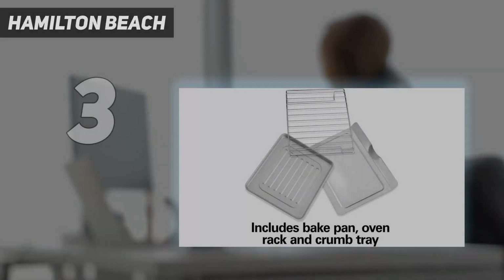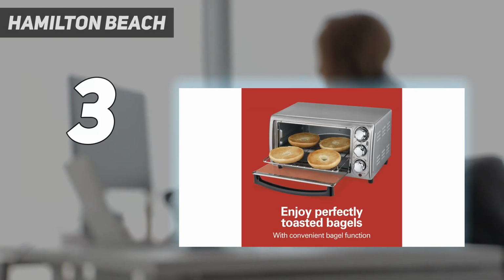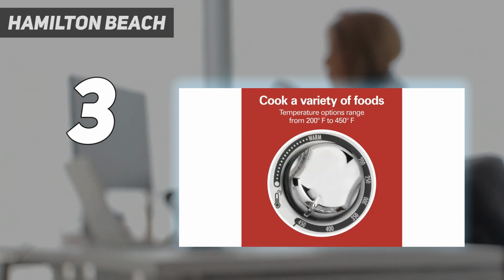At number 3. Hamilton Beach. The Hamilton Beach is a very simple model. It only has 3 toast settings, light, medium, and dark, but recipe developer and cookbook author Jessie Sheehan considers this a plus. Otherwise, there are too many choices and I get overwhelmed, she says.